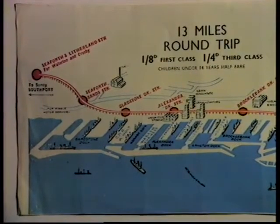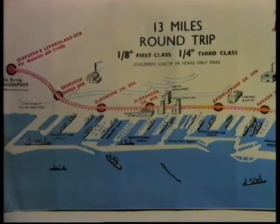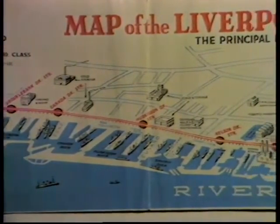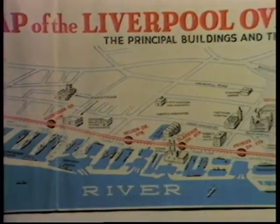It opened to the public on March the 6th, 1893, over the 5-mile section from Alexandra in the north through the city centre to Herculaneum in the south.